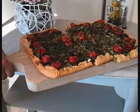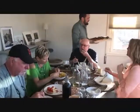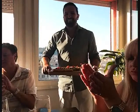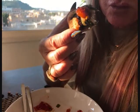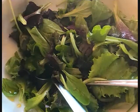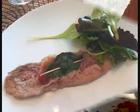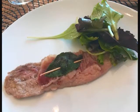The spinach and tomato torta. It went well with the pasta. It was fantastic. A quick round of applause. Nancy really liked it. A salad of mixed greens with olive oil and balsamic vinegar. It was a perfect pairing with veal, prosciutto, and sage.